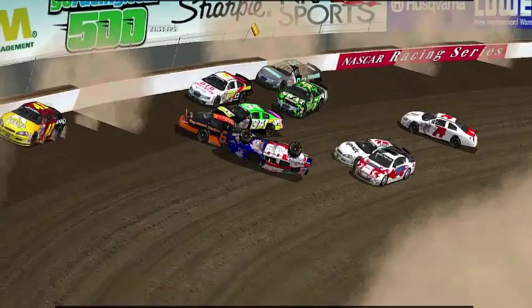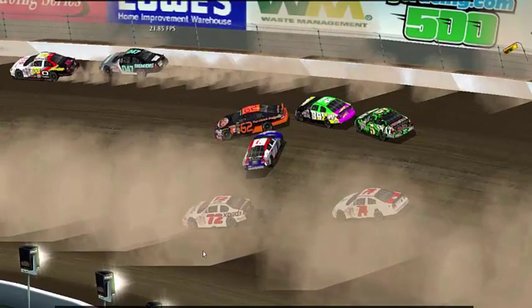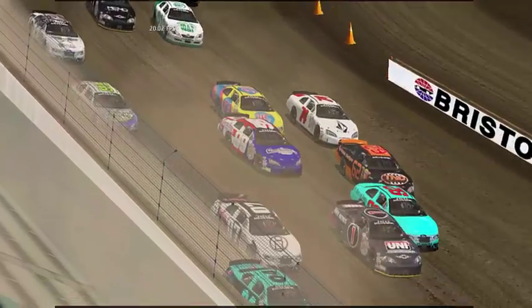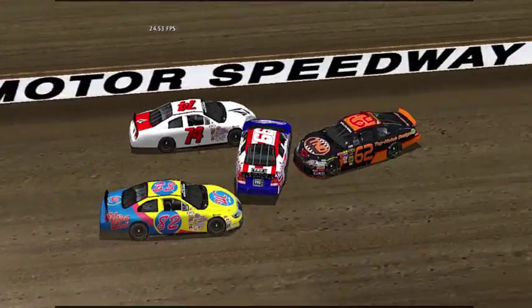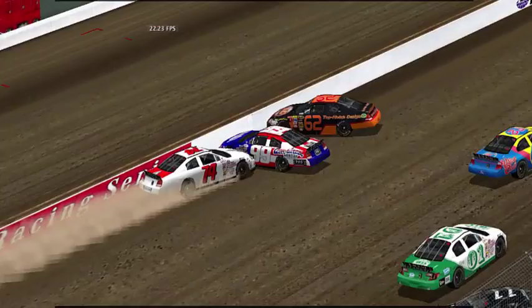On top of the 62 and barrel rolls is the 99 of Nicky Maxwell. Let's take a look at that from another angle. This is in our super slow-mo. You see, yeah, just into the door of the 62 of Hernandez. Hernandez came into this race 3rd in the points. Hard in the wall for Maxwell.